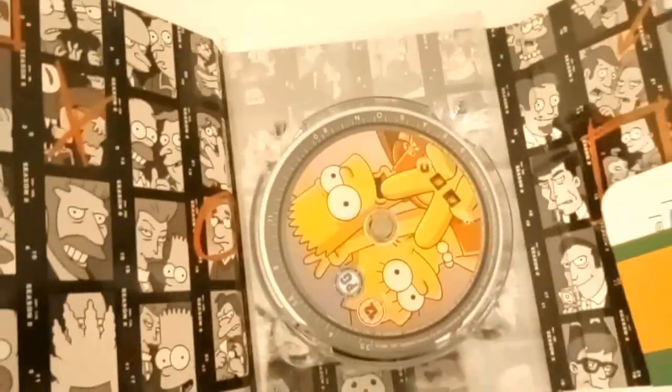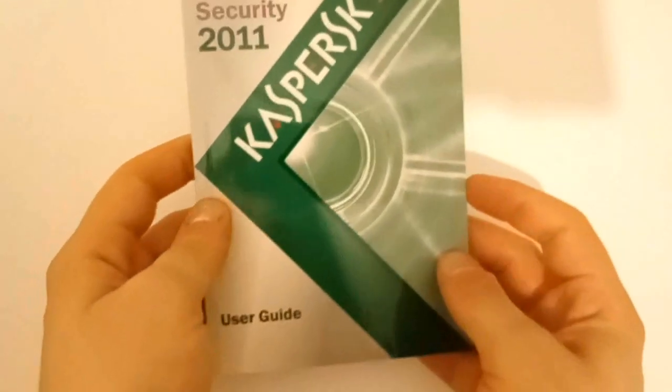More Simpsons, nothing to say there. Discs are probably there. Oh, speak of the devil, we've got the leaflet for Kaspersky. It works, but it's a pain in the ass. More House, nothing to say.